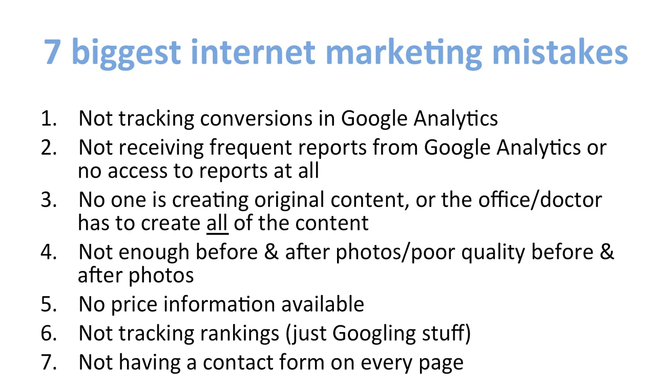And then not having enough photos, or having poor quality or scary graphic before and after photos. I used to call it the granny test. You want someone who's never seen your website before to go look at the photos and react to you in front of you so you can see. Not sharing price information or price ranges, and then not tracking rankings.